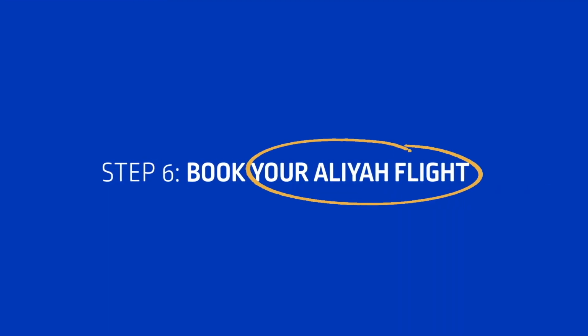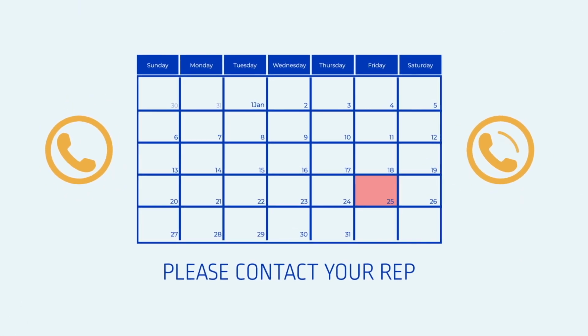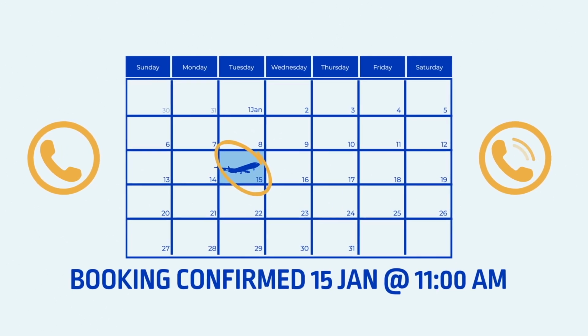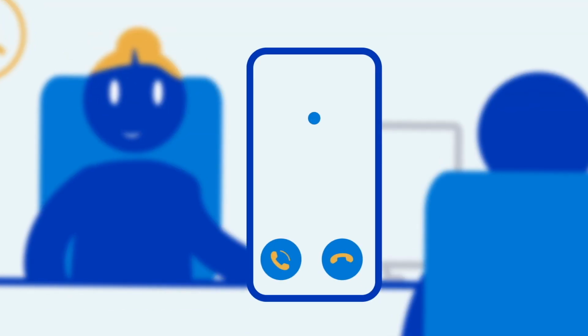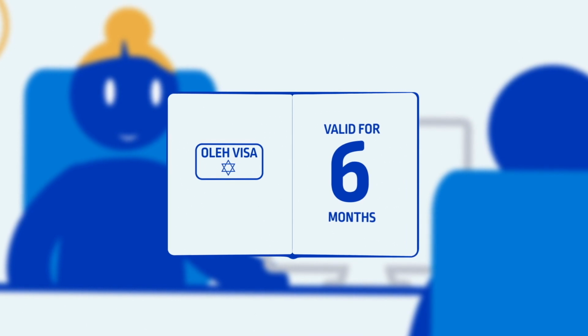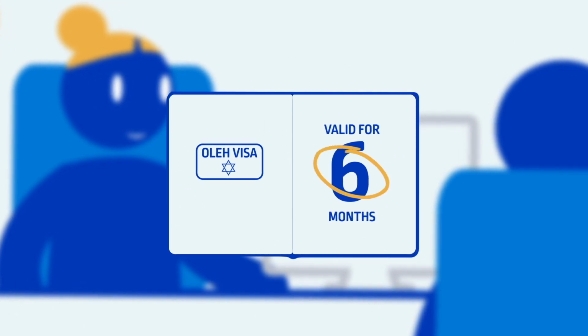Step 6. Book your Aliyah flight. When you are ready to leave, please contact your Aliyah rep at the Israel Center to confirm your preferred Aliyah date. The flight will be booked depending on availability. You'll then have a final meeting with the Israel Center. And Telfed will also be in touch to help with your integration. Remember, your Aliyah visa will only be valid for 6 months, so make sure your flight is within that time frame.